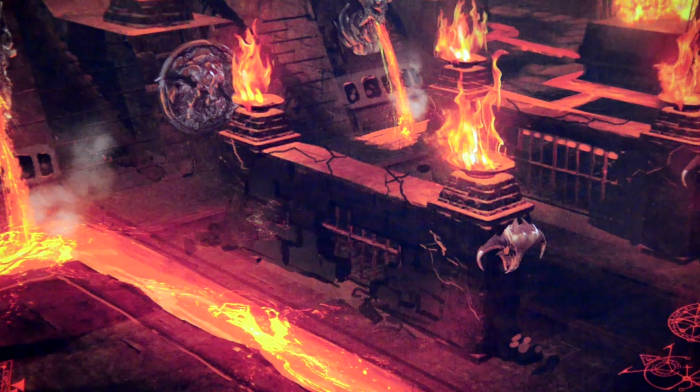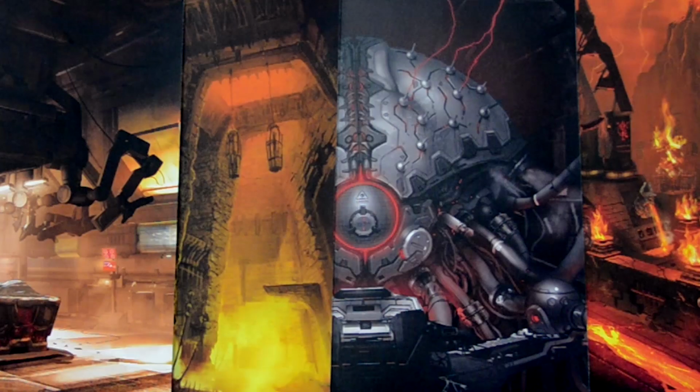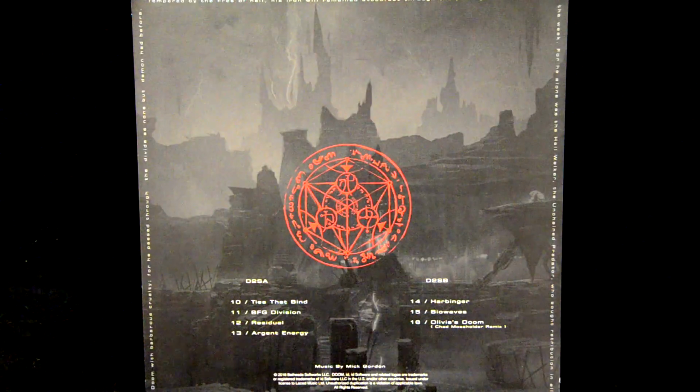Now, I couldn't find any information pertaining to the artwork used for this final release, but I'm almost certain that it's the work of Emerson Tunn, who is a senior concept artist at id Software. Below I'll put a link to his website so you can look at his stuff, which I highly recommend doing because it's brilliant.